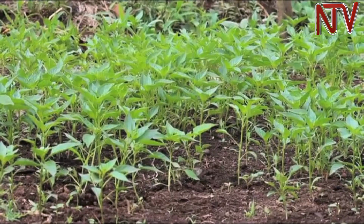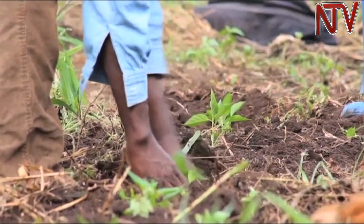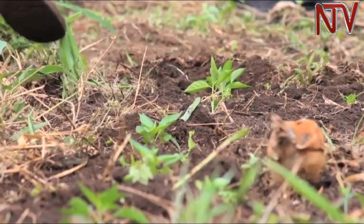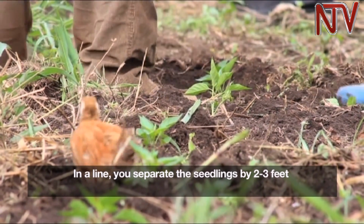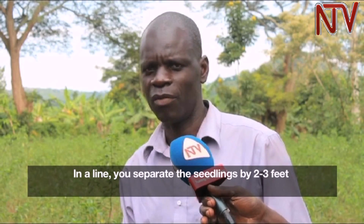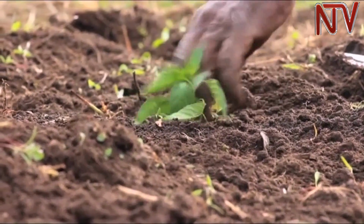After 4 to 5 weeks, the seedlings are ready for transplanting. But while planting, care must be taken to ensure proper spacing. This will help you during weeding and spraying.